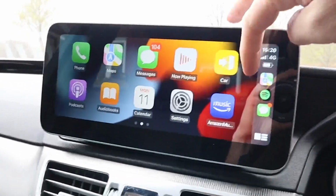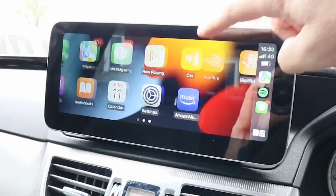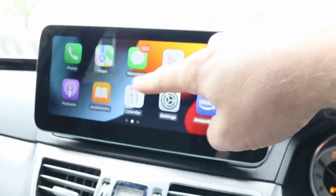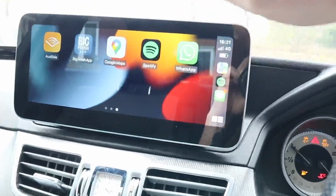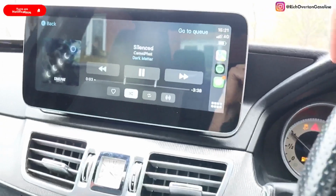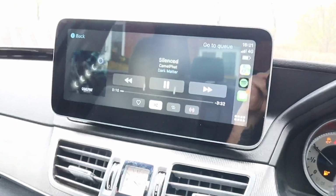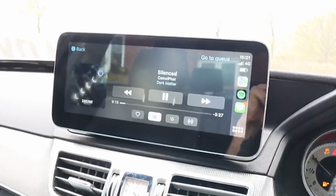And as you can see, with the Apple CarPlay, you get all the CarPlay compatible apps that you've got on your iPhone. So I've got WhatsApp, Google Maps, Apple Maps, text messages, phone, podcasts, audio books, and all the settings. So let's go into Spotify and see if it will play any music. See what it sounds like. So as you expect, the sound quality is really, really good. I'm well pleased with that. That's really cool.